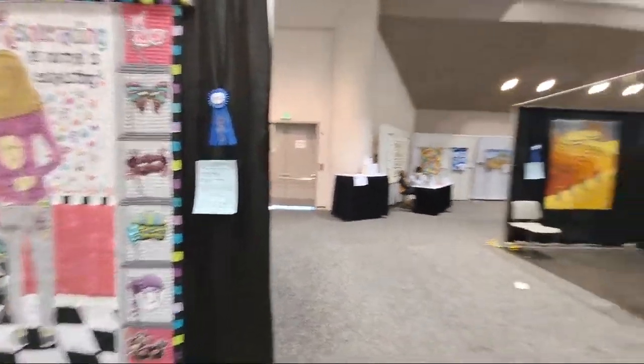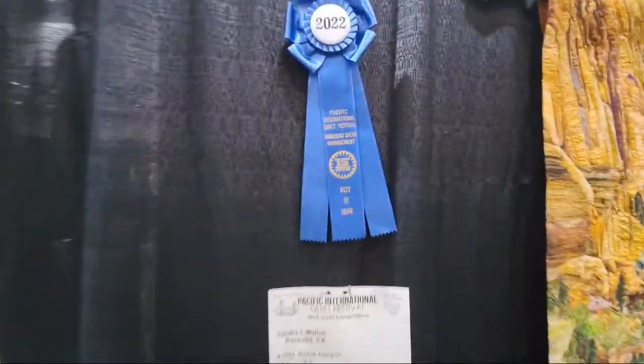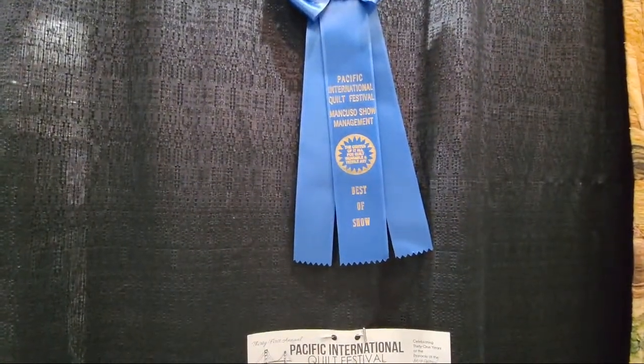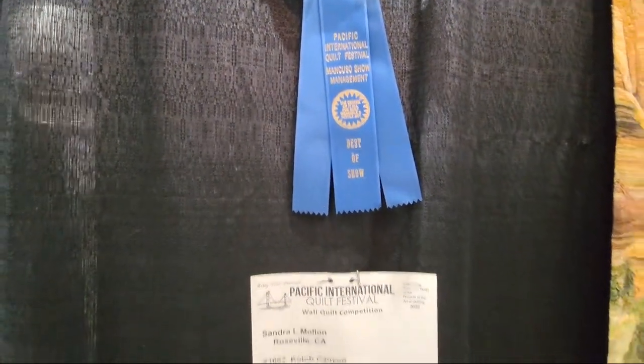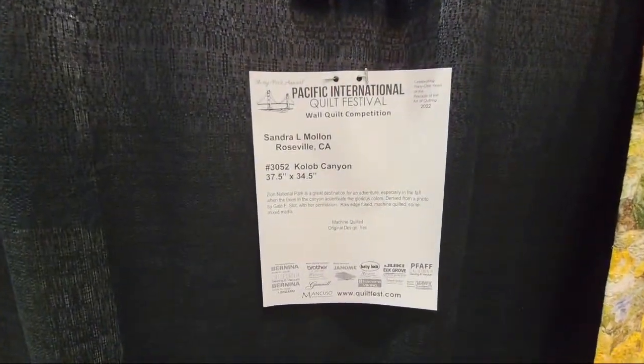Okay, I want to see this quilt. I want you guys to see this quilt here behind me. And there we go. So this one won Best of Show. Ouch, ouch, ouch. And now my hair is getting caught on things.